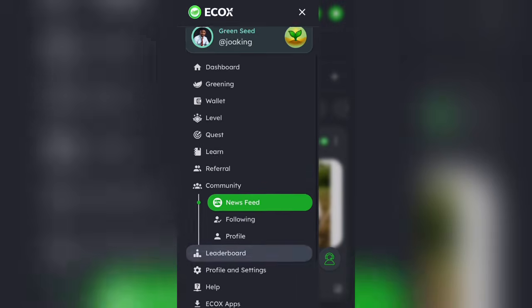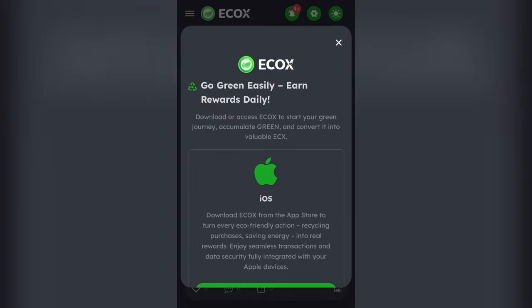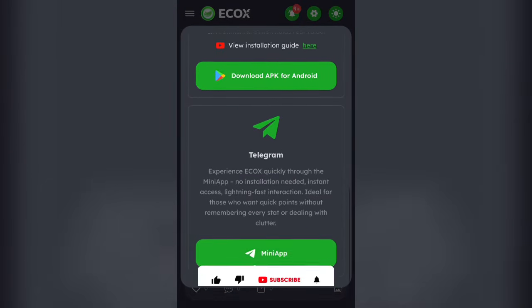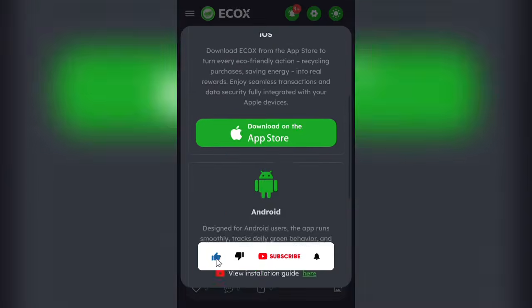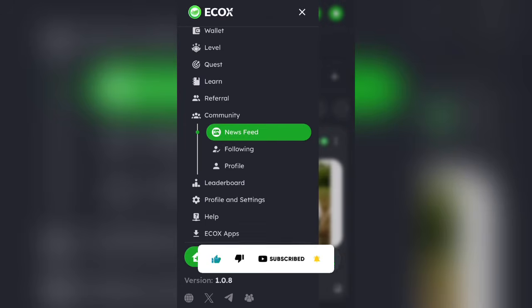Now, what I wanted to also note is that you can go ahead to download this app on your mobile device. Right here, we have it on iOS and also we have it on the Android device. You can see right here the Telegram also. So what you're going to be doing is to leverage the platform and also get good advantage of it.